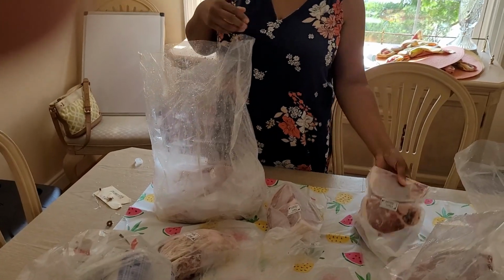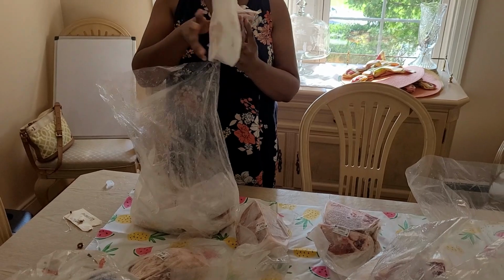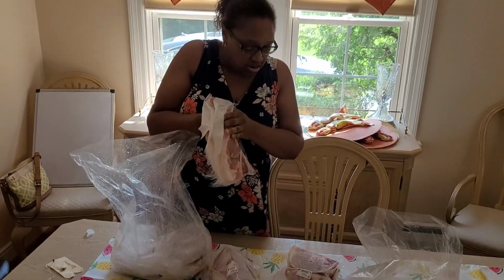And so what we did was take it over to my mother's house and started dividing it all up, get it all spread out all over the table so we know exactly how many cuts we had of each. My parents are splitting the bill with us, and so we were able to select who wants what. I did pre-select the items.